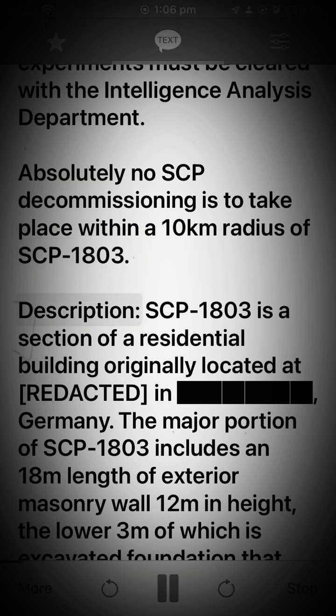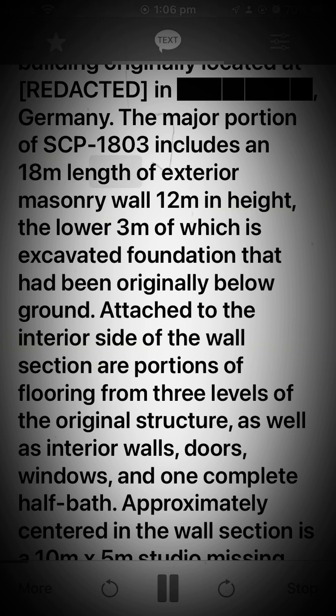Description: SCP-1803 is a section of a residential building originally located at [redacted] in Germany. The major portion of SCP-1803 includes an 18-meter length of exterior masonry wall 12 meters in height, the lower 3 meters of which is excavated foundation that had been originally below ground.